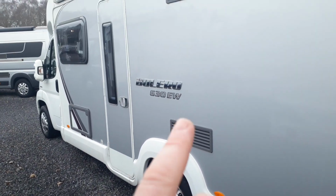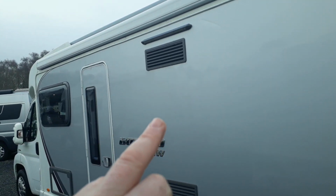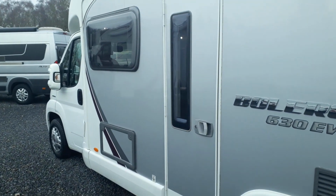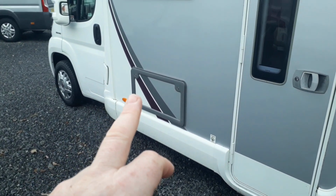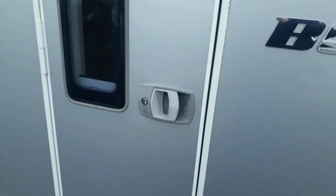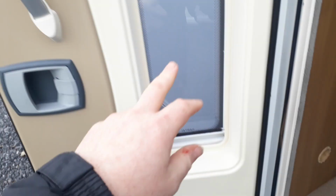You've got a big fridge freezer in these 2009 onwards stretched ones, and a nice LED awning light on the outside. Central locked habitation door and a storage locker which gives you access to underneath the side sofas on the inside. And if we walk in through the habitation door, you can see it has a fly screen door there, and we've got a nice window in the door as well. And we come straight into the front lounge.